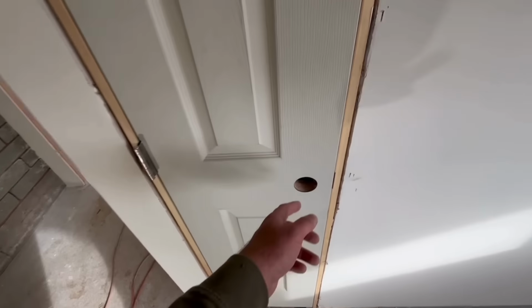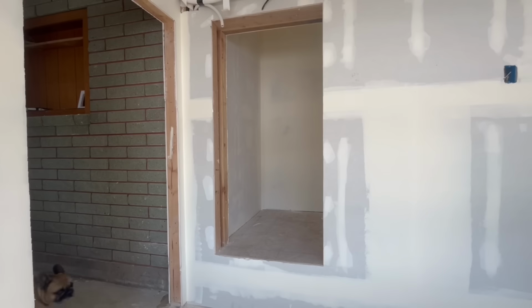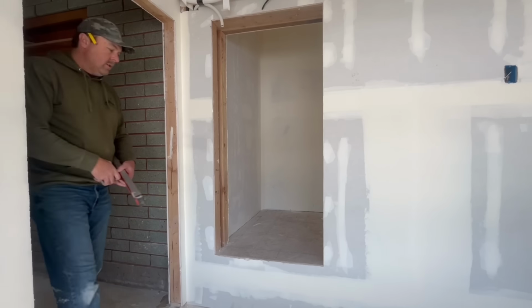Hi everyone and welcome back. If you caught the last video, I finally wrapped up the drywall and got started on the trim by hanging this closet door in the laundry room. The next thing on the agenda is building shelves in both closets, so let's get into it.